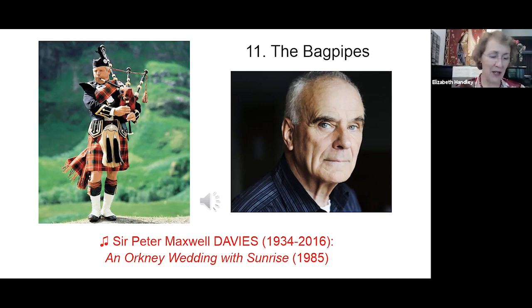Anyway, this is one of Davies's lighter pieces and vividly depicts the riotous celebrations after a wedding in Orkney. The piece closes with the entry of the bagpipes, which Davies describes as symbolic of the rising sun over Caithness. In concert performance, the piper, dressed in traditional Scottish regalia, is required to enter the hall from the back, parading down the central aisle towards the stage and taking the soloist's position only as the piece concludes.